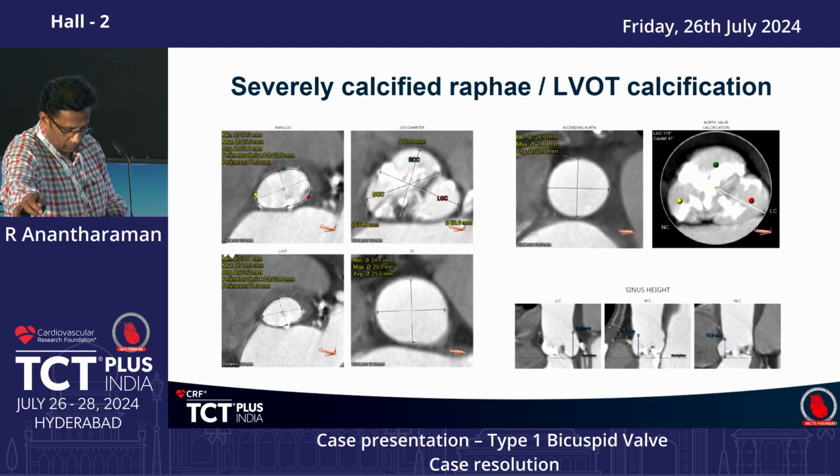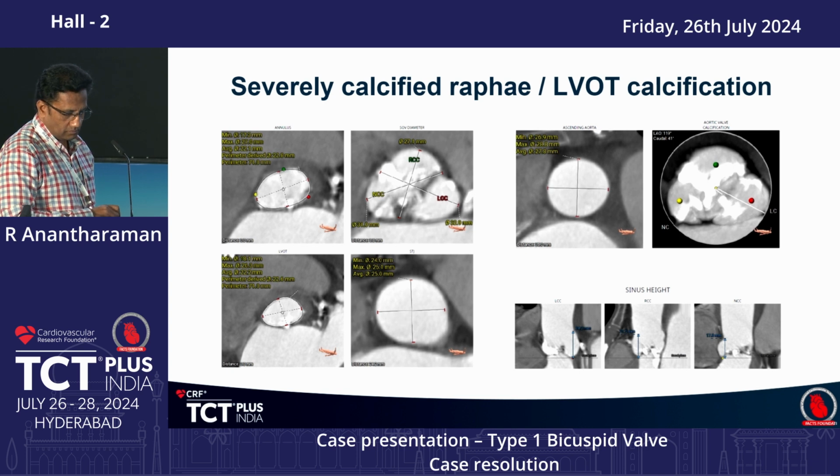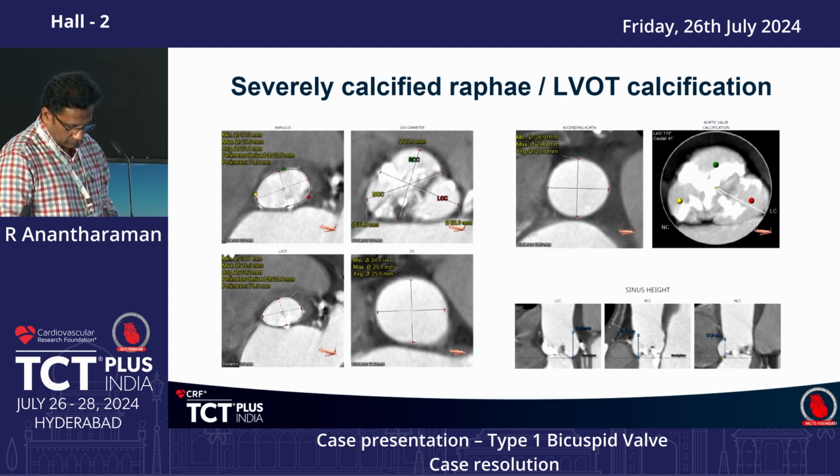I'll explain to the patient that there will probably be a risk of PVL with whichever valve we place, or risk of hematoma, or other complications. VSDs can happen if you're aggressive with oversizing. So my choice of valve would have been a self-expandable valve in this patient. Yes, a self-expandable in this particular case.